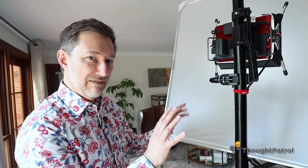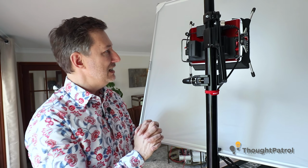Now what I've done here is hung some scrim off the front, just with a LightPro. I think it's a 1.1 by 1.1. Just reduces the stop by about 3/4, and just a nice little bit of ripstop fabric just helps diffuse things a little bit, soften the light.